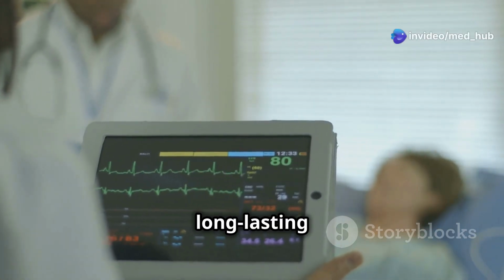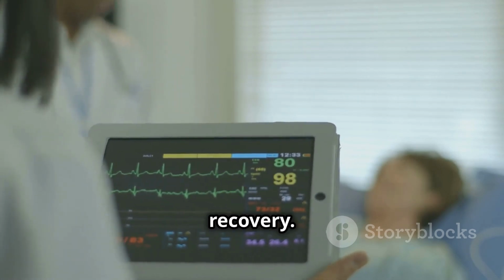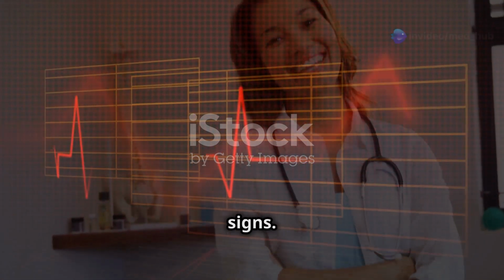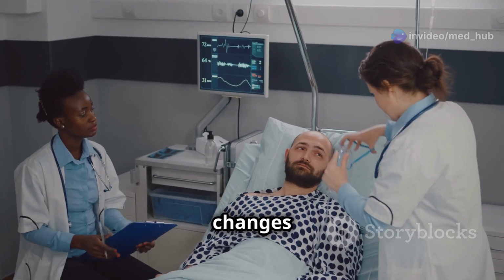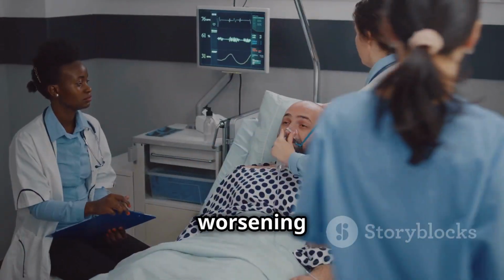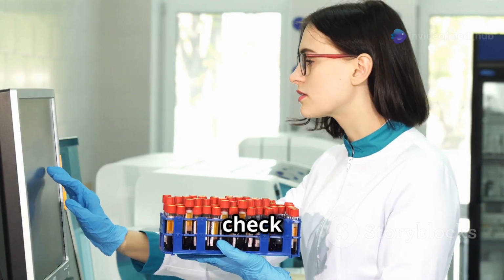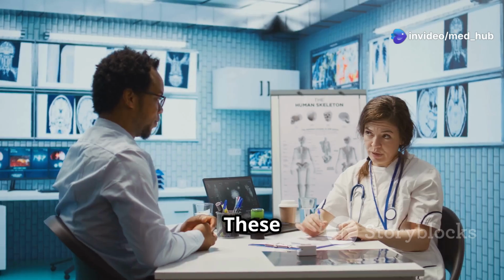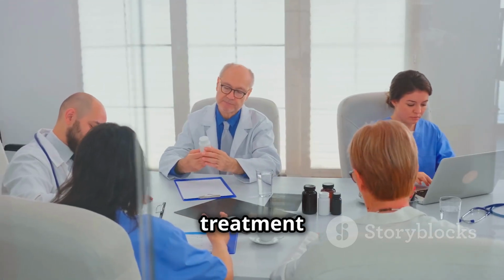Poisoning can have long-lasting effects, so ongoing monitoring and follow-up care are essential for a full recovery. Even if the patient seems stable, it's crucial to keep a close eye on their vital signs. This includes their heart rate, blood pressure, respiratory rate, and oxygen levels. Any sudden changes in these vital signs could indicate a worsening condition. Additionally, regular blood tests will likely be conducted to check for organ function and monitor the levels of the poison in the bloodstream. These tests provide valuable information about the patient's progress and help guide treatment decisions.